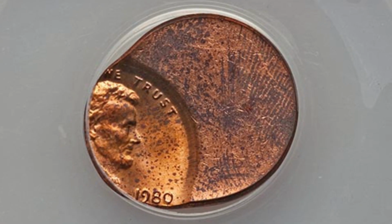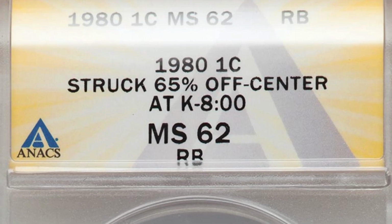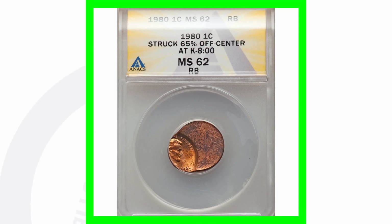Now here is a 1980 Lincoln cent that was struck off center. The coin is graded by Annex at a mint state 62 red brown. So your pennies will either grade at a brown, a red brown, or a red. Red being the best that you can get there. It obviously will increase the value if you have a grade at a red, depending on the situation. But this coin ended up selling for around $120 at auction. So not too bad. Struck 65% off center, 120 bucks. I personally wouldn't pay it for this coin. But that's what it sold for.